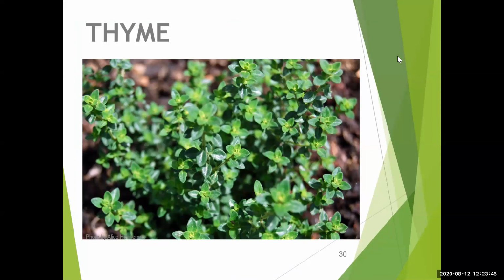This is thyme. This is a perennial herb, kind of like rosemary and oregano. They kind of get woody, and what that means is they kind of get brown stems on them as they age. This can be short-lived here in Central Florida because it tends to like a drier climate.